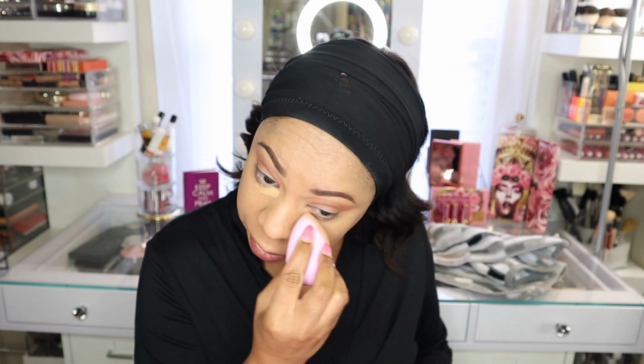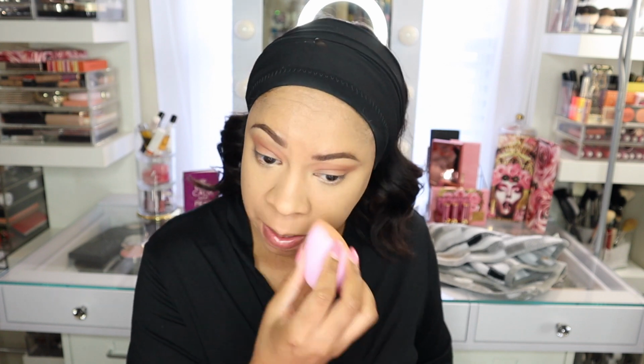So there's the blush for my eyeshadow. I'm just going to finish blending in this concealer under my eye. So now I'm going to go in and set that concealer under my eyes.